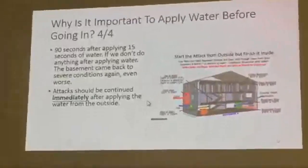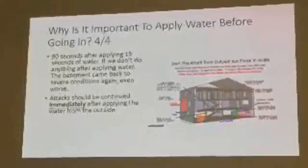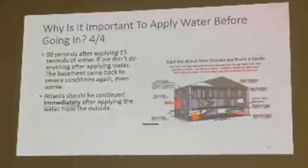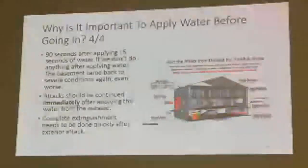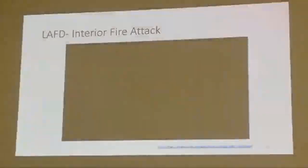So after you apply the water from the outside, you cool down the environment, you should get inside and suppress the fire as soon as possible. Because if you don't do anything, the fire and the temperature will grow again very fast. So when you start to extinguish the fire from the outside, you cool down the environment, you should be prepared to get inside as fast as possible. So let's see another short video of interior attack.